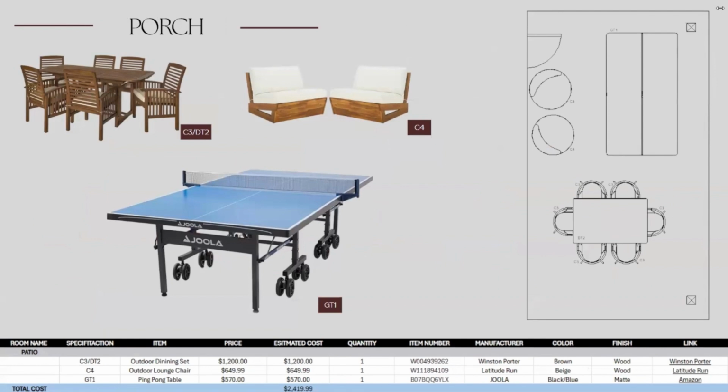For the last space, it is the porch. And like I said previously, I decided to move the game table outside, saying that I did find a multifunctional game table. So I chose to do a ping pong table. I feel like that is the easiest for kids to play. And this one actually does fold up and roll, so you can move it to wherever you want to move. I chose to do a 6-seated dining table that's all wood, again, just to keep that fun coastal feel. And then also the lounge chairs that will be behind that gaming table.